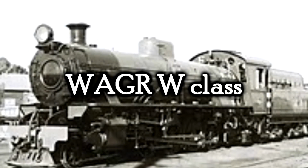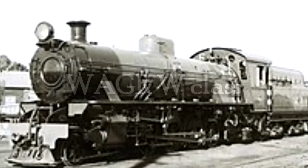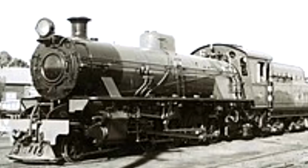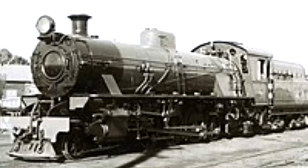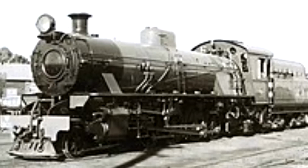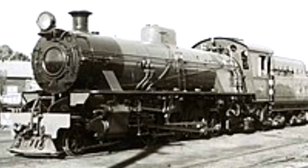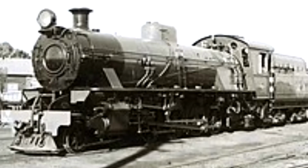The Western Australian Government Railways W class. These are 482 steam locomotives that were designed by Frederick Mills, Charles Clark, and the Bayer Peacock and Company. And they were actually pretty late to the steam locomotive party, and they made 60 of them. They were first proposed in 1949 by Frederick Mills, but when he died, Charles Clark took over.